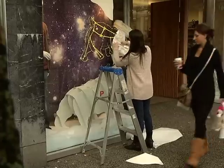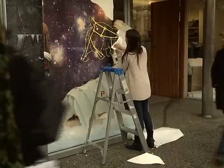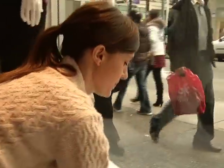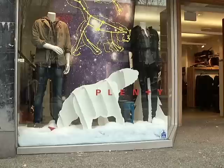Dimension and space and scale and whatnot, so that things really pop and look good from a distance, so when a car is driving by, you can really attract attention. But creating a great window is about more than just following the rules. You need to be able to conceptualize an idea from scratch, and so you need to know a lot about what's going on trend-wise in the fashion industry and current events as well, cultural events.